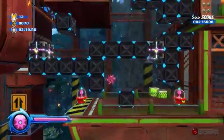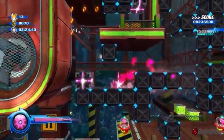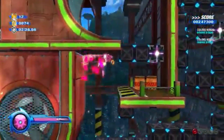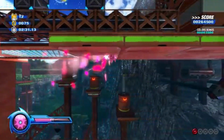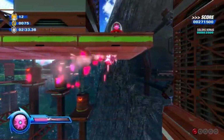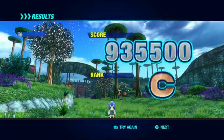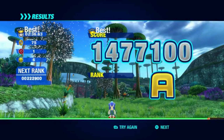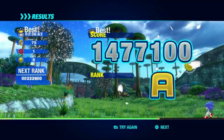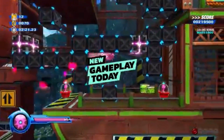So, bottom line is, am I excited for Sonic Colors Ultimate? Yes and no. I am excited to play it. Like I said, Sonic Colors is my favorite game of all time, and I'm really excited to play this game in HD and to see what kind of new things they're gonna add. But right now, it just looks unfinished. And for Sega to put this much focus on an unfinished game, it's just very confusing and very disappointing.